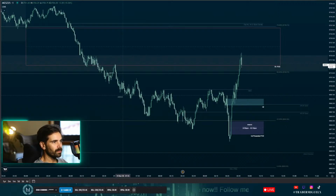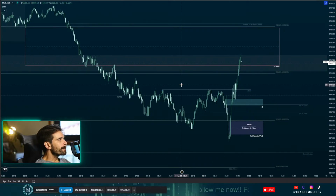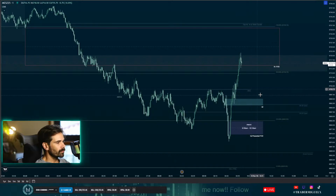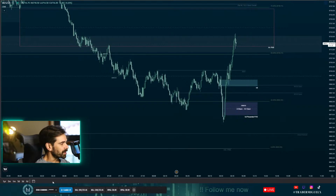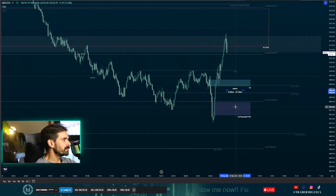On NQ, price went a little bit higher. It retraced a little bit higher. Yeah, Pablo, you're referring to 6653, which is the previous week's low, right? I believe. Yeah. Let's see if we will have the reversal now inside a macro.